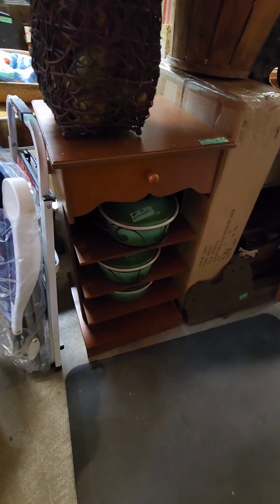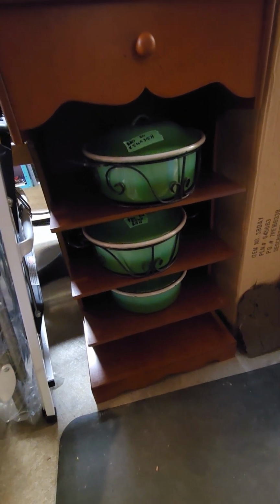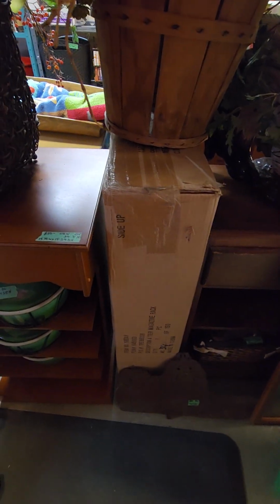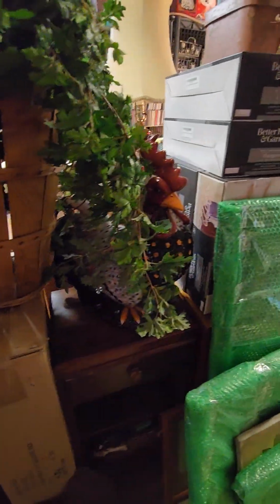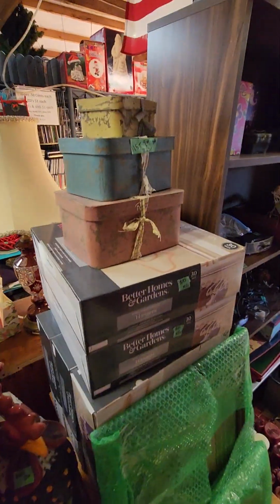I have two of these little end tables. These are cute little, that baked enamel. Okay, and then there's its matching one. It's still new in the box. I have two end tables or nightstands behind this. I can't pull them out right now. More faux plants. Another rooster. Cases of brand new hangers.